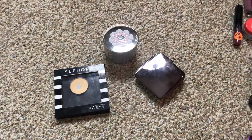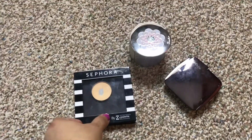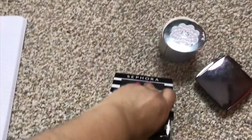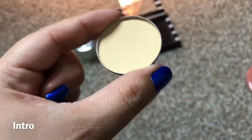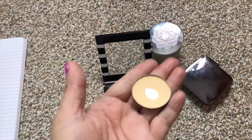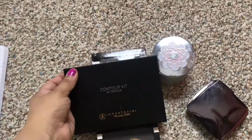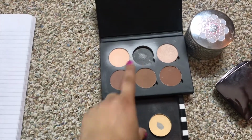Okay, so now we're moving on to powders. I'm going to start off with this one. This is an Anastasia banana powder from this palette. So I just took it out of here. I've been trying to work on these.